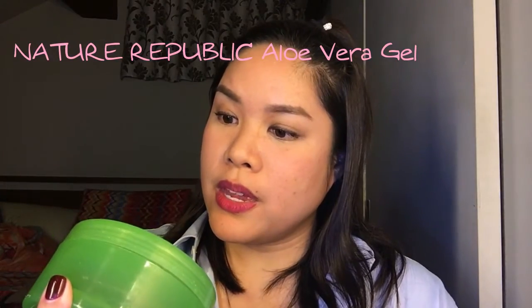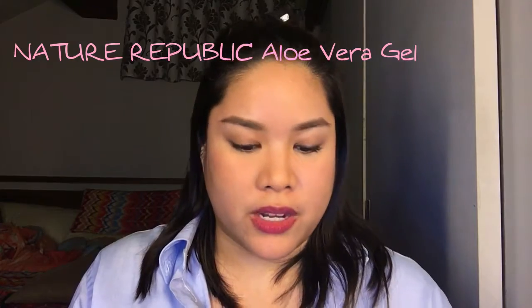Alright, now, I think this is also a very, very popular product. I think it's also available here. It's the Nature Republic Soothing and Moisture Aloe Vera Soothing Gel. So this one, it has no particular purpose. You can use it for anything, for your skin, for your hair, for your nails. Kung may pimples, pwede rin ilagay if you have burns. So this is just like a mainstay sa banyo.